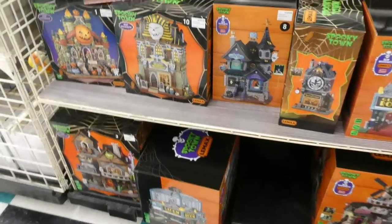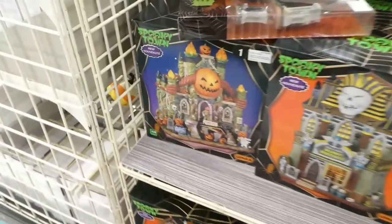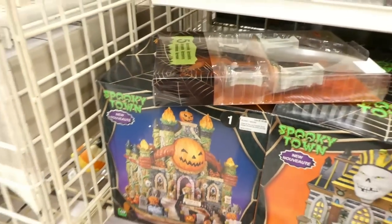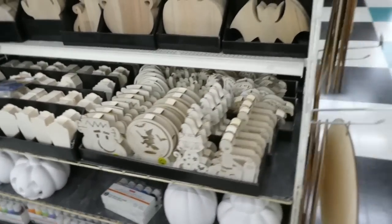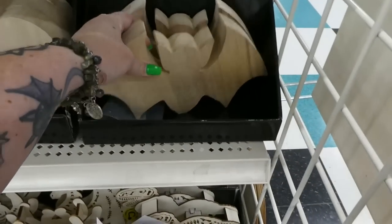All the miniatures. We don't have them on display yet. That's kind of cool though. $60 for the Egyptian. I like this. 140. They got a few of the miniatures out. All your little crafty things. $7.99 for this wooden bat.